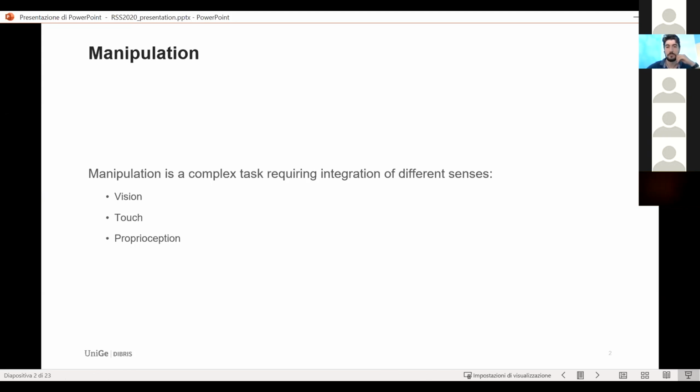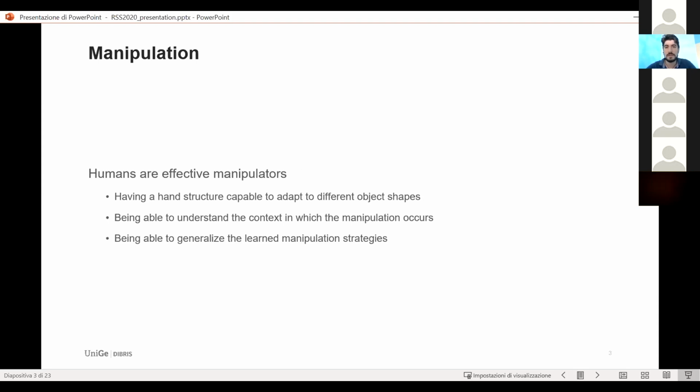So we want to study manipulation, of course, and manipulation is a complex task that requires the integration of different senses, such as vision, touch, and proprioception. We know that humans are effective manipulators. Basically, all that we are doing right now in robotics is trying to mimic and perfect what humans can do, especially in terms of flexibility and their capability to generalize over different kinds of manipulations and manipulation contexts.